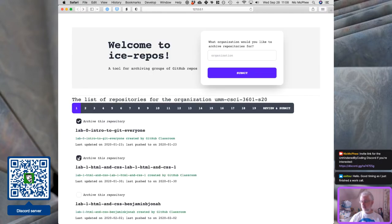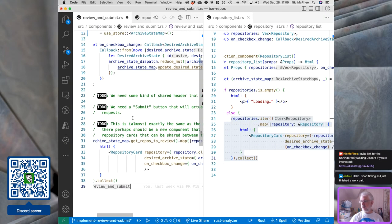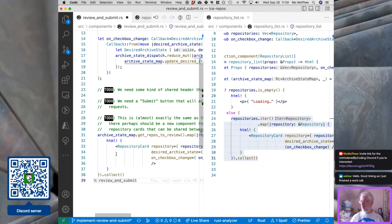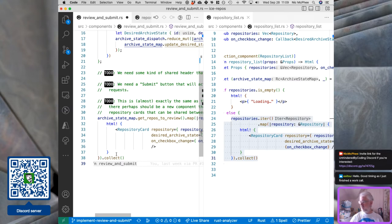So the checkboxes here are actually calling back to the paginator, whereas in the review and submit, checkboxes are calling back to this callback here, this on checkbox change. So I sort of feel like we ought to be able to just have a single component that does both of these things, because the only things that differ are the set of repos and the on checkbox change, and we ought to then be able to pass those in as arguments.